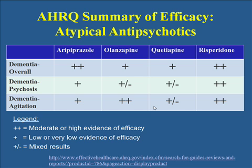So we'll talk about the pharmacology of these drugs briefly in a minute, but olanzapine and quetiapine have anticholinergic properties. And we mentioned before that anticholinergic properties can actually worsen psychosis, worsen cognition in people with dementia. So whether or not that could be part of the explanation for why these drugs don't do as well as the others isn't very clear, but when we see that signal for an increased risk of psychosis in people with olanzapine, it certainly raises some concern.